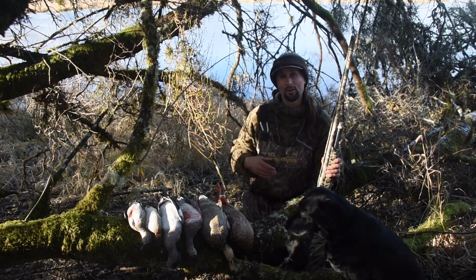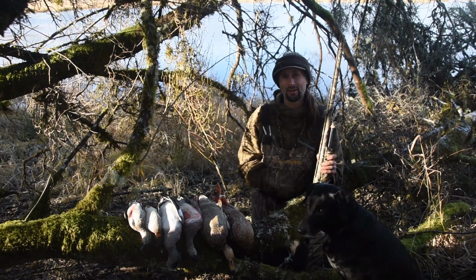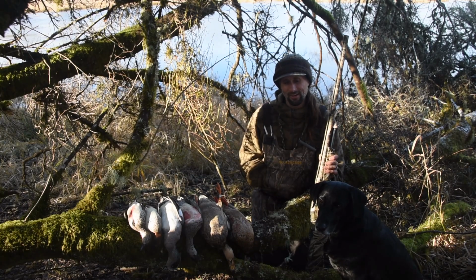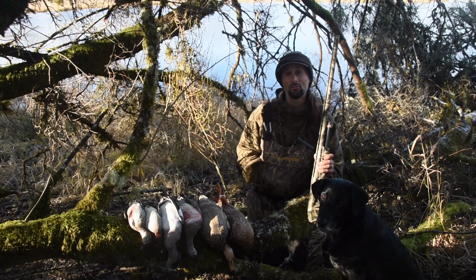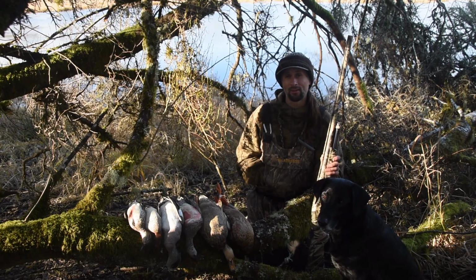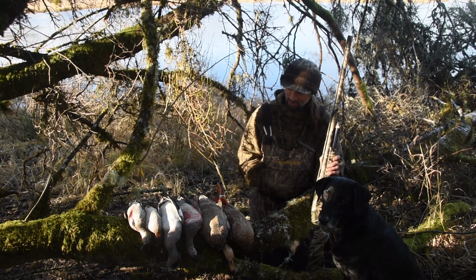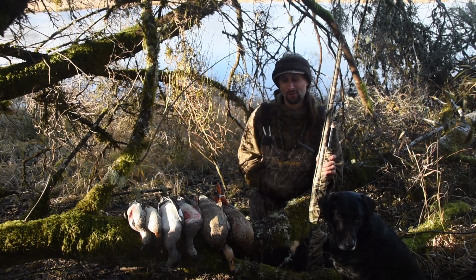Glad I could come out here and hunt with Holly. She had a lot of fun. She got some swim time, made some awesome retrieves. She did really good on staying on command today and not following me like she usually does all over the place. And it was our first banded duck that we've ever gotten together. So just because of that, I feel like it was a special day for sure.